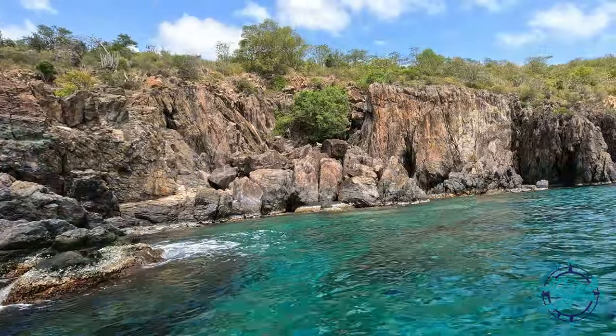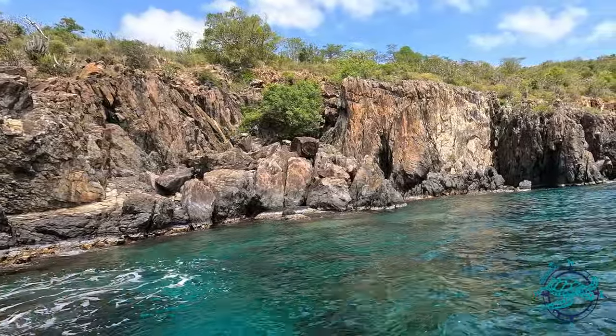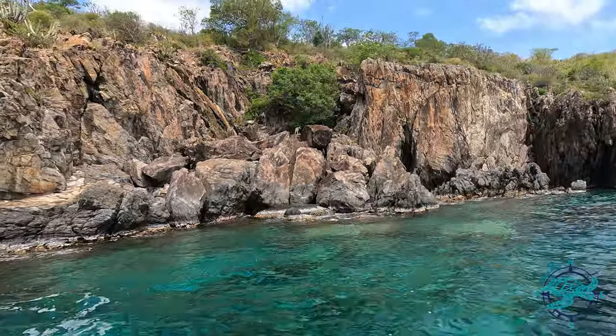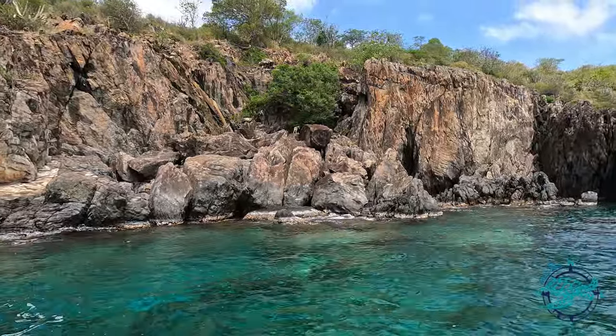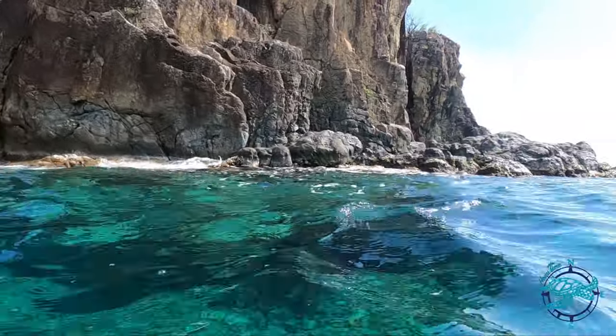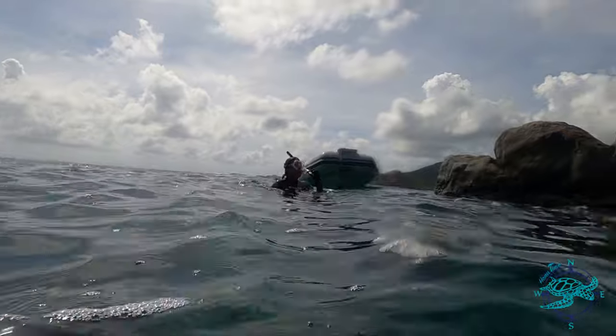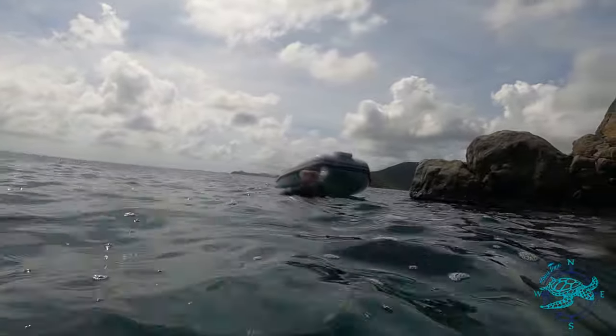Big guy. Wow. I was not expecting to see a goat. This is so super cool. Oh my god. So cool. Watch the boat.